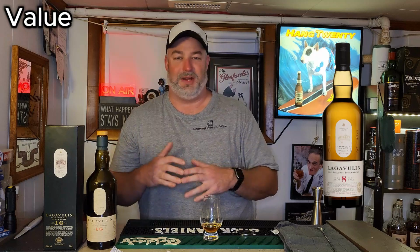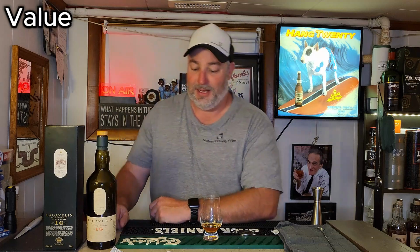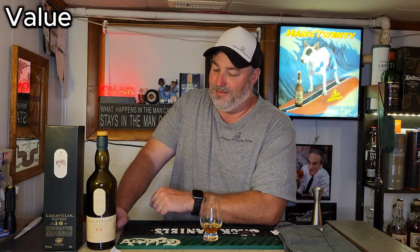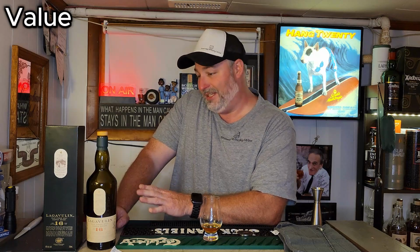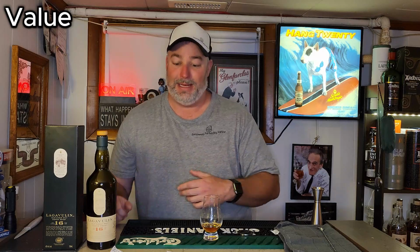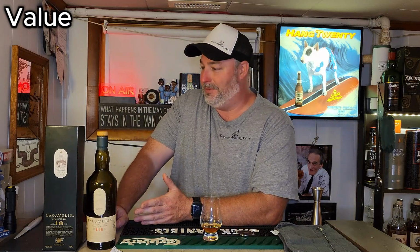You can get the 8-year-old for about $100, and the 8-year-old is presented in more craft form. We don't get a lot of special releases in Ontario, but I think they would be somewhere around that mark. I think at $165, it's a little bit high, a little bit much. I know you can get it cheaper elsewhere, and I would encourage you to go out and get it elsewhere for cheaper if you can, because it is just one of those staple drams to have on your bar when people are coming over.